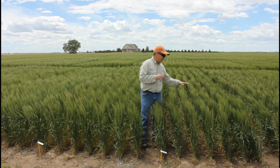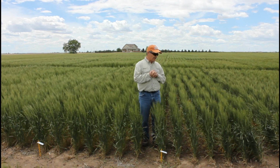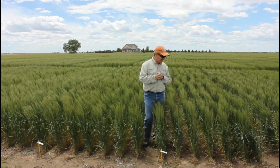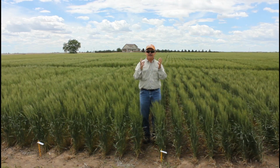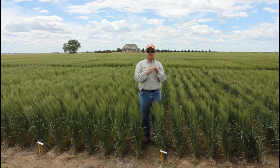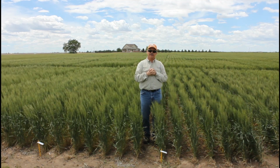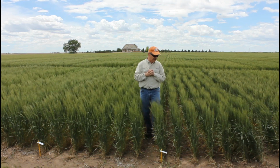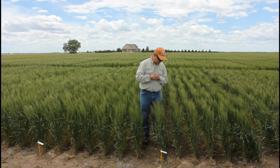The one that I'd like to maybe spend a little bit more time on is on my left here, and this is Breck. And we released Breck from our program in 2017. And again, Breck is a hard white wheat derived from a cross with Antero and Denali. So it has some of the same features that we see from both Antero and Denali in terms of yield potential. It's got the straw strength though of Denali. So in terms of the white wheats, this is one of our better dryland adapted, irrigated adapted wheats, I guess since Thunder CL, that many producers will remember from a number of years ago.